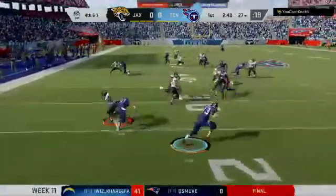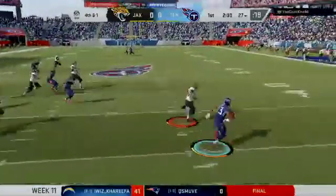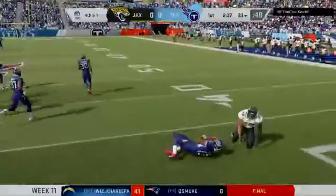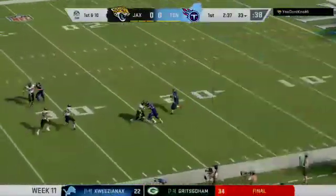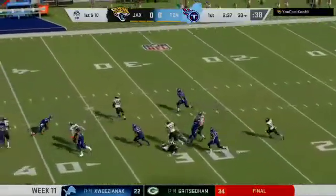This is taken at about the 14. A very good return there. Give him an even 20 yards. And it'll be Titan football.